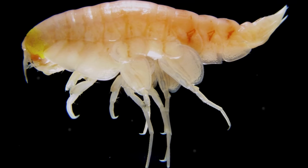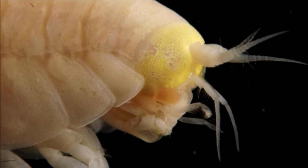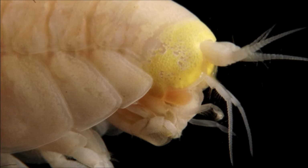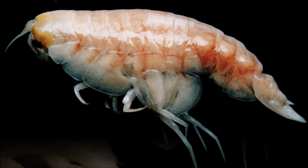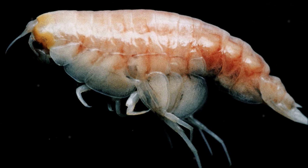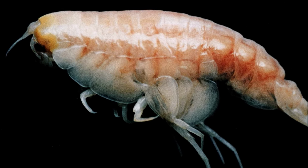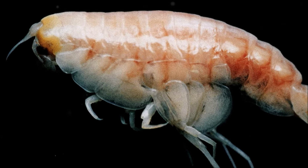It is a scavenger, feeding on organic detritus and decaying matter that sinks to the seafloor. It plays an important role in nutrient cycling and decomposition processes in deep-sea ecosystems by breaking down organic material and recycling nutrients. It has a streamlined body shape, large antennae for sensing its surroundings, and well-developed appendages for locomotion and feeding.